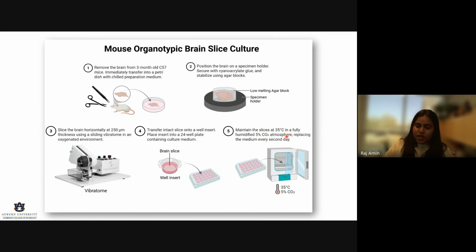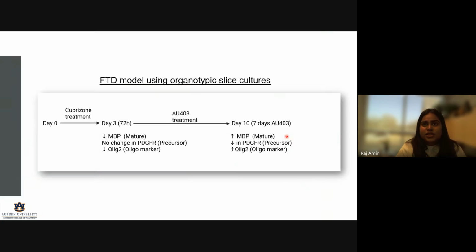Now, as I mentioned before, to study this model of frontotemporal dementia, since we have isolated slices from a C57 mouse, we need to create an environment like that of frontotemporal dementia patients. To create that environment, we use this drug called cuprizone. Cuprizone helps us in removal of the myelin sheath, which is a key pathology in the case of FTD, which is also called demyelination. After 3 days of treatment with cuprizone, which causes around 80 to 90% removal of myelin, we then start treatment with our drug called AU403.